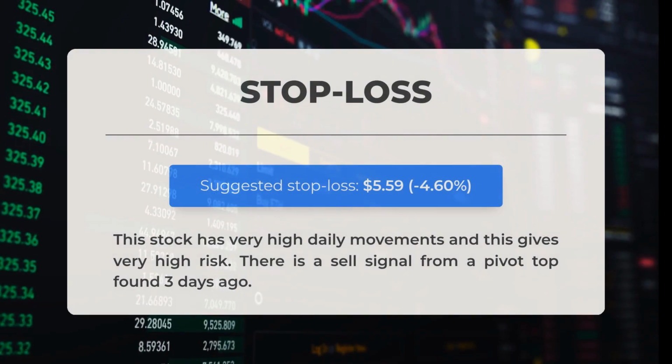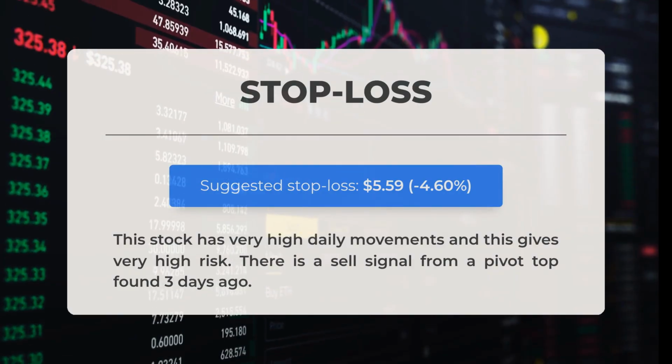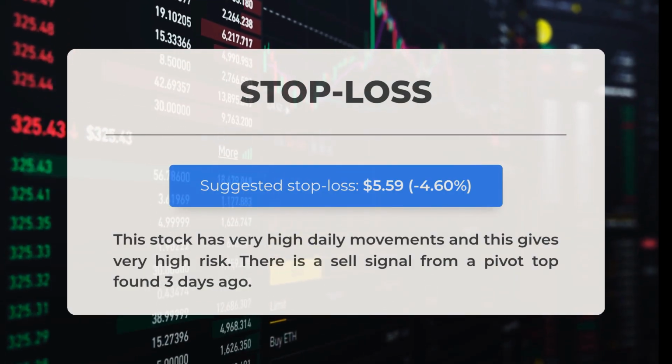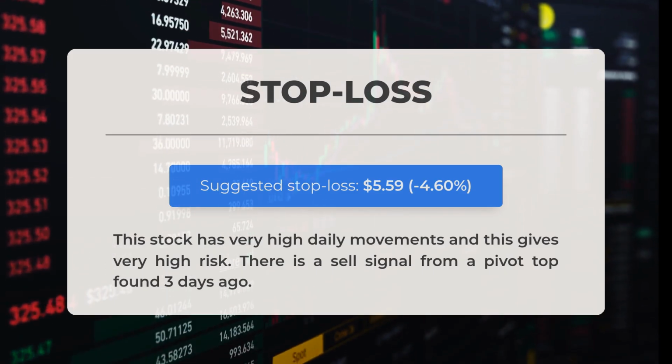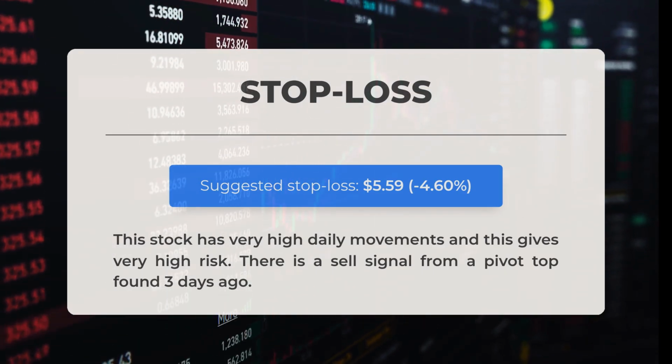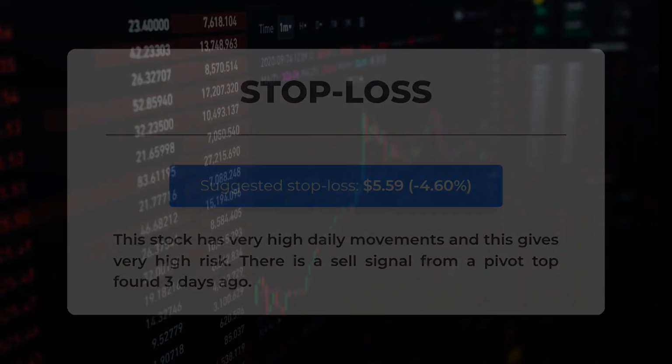Our recommended stop loss is set at $5.59, representing a decline of 4.6%. This stock exhibits very high daily fluctuations, which translates to a significant level of risk. Additionally, there is a sell signal stemming from a pivot top identified 3 days ago.